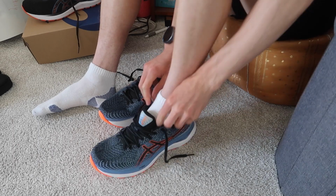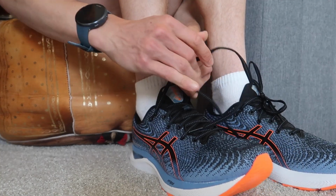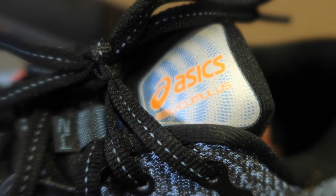Another standout point for this shoe was its comfort. Straight out of the box, the lockdown and the step-in feel is very plush. Plenty of cushioning in the heel, a nice heel counter there offering you a bit of support. The tongue is very padded, sits nicely on top of the foot, and I didn't have any issues getting a good lockdown. The upper is again built for comfort, with a sock-like feel, and it conforms very well to the top of your foot.